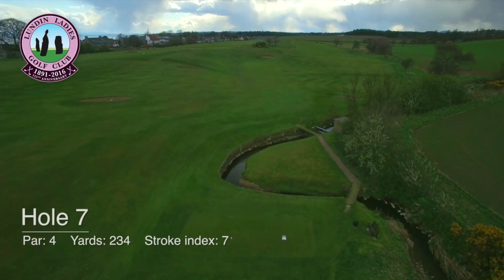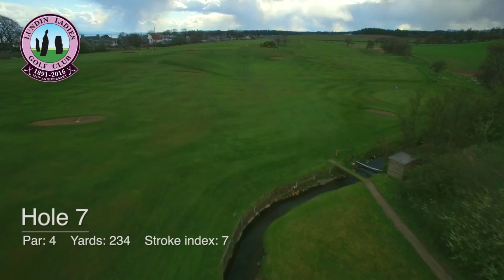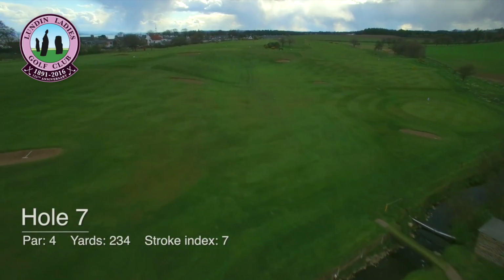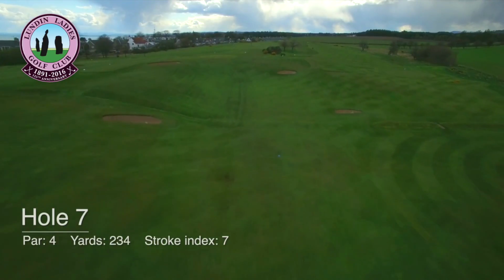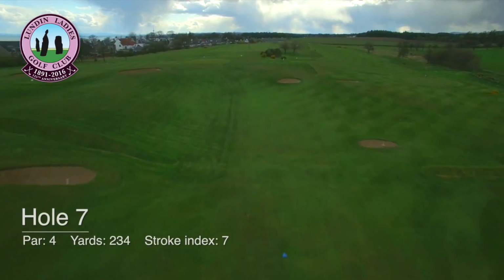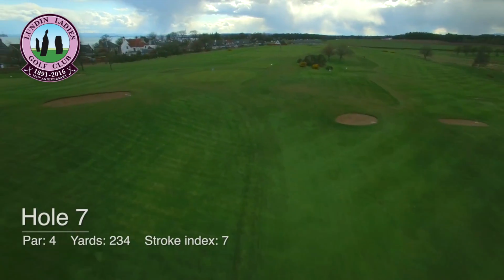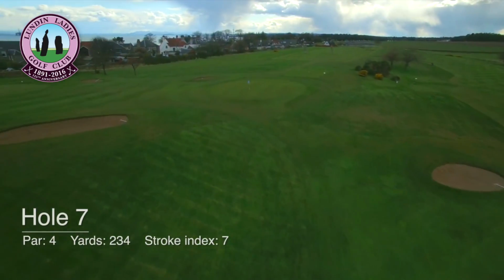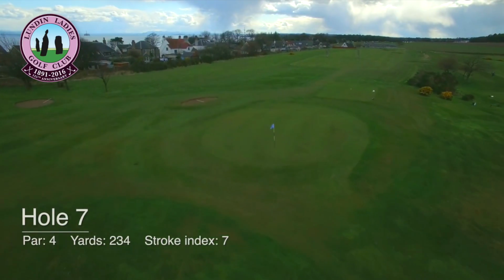The 7th hole needs a fairly accurate drive to cross the burn, which you'll notice winds in front of the tee. The green here is quite elevated, a fairly steep hill to get up and surrounded by rough and bunkers. One of the main disadvantages, which many of us find, is that if your second shot doesn't go high enough up, your ball will run back down to the bottom of the hill.